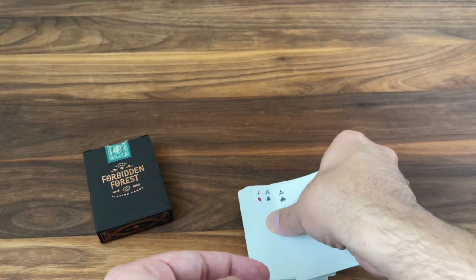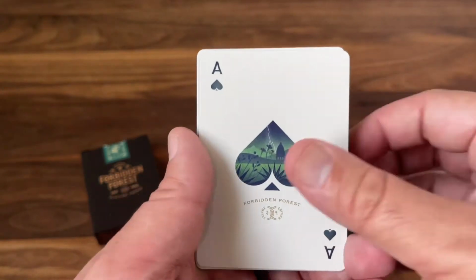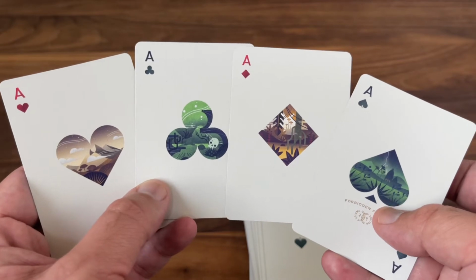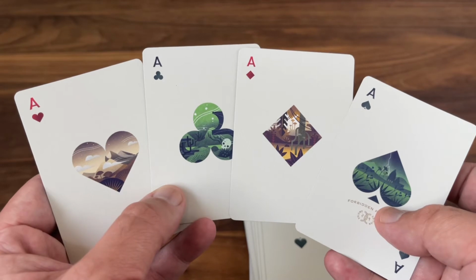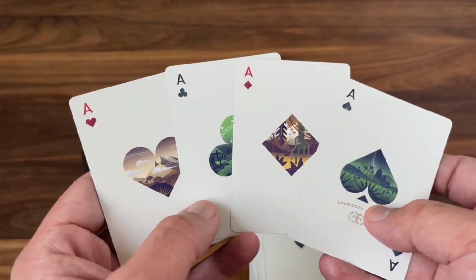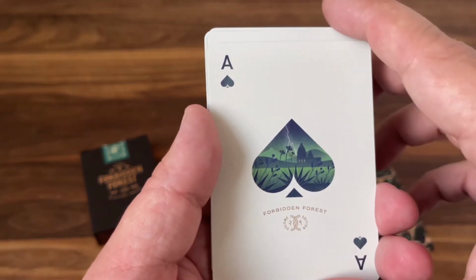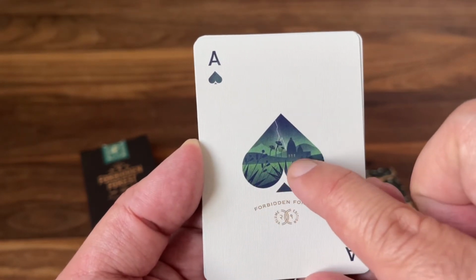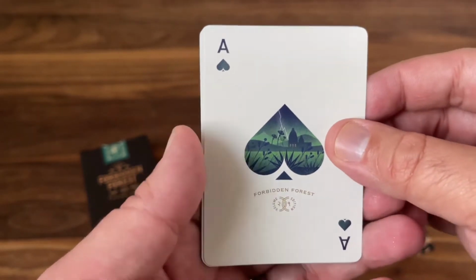All right, so the aces hint at another common theme that weaves its way through the deck, and that's the different areas that are represented. Each one of the aces features a large, fairly classically shaped pip in the center, but each one has an image of one of the different domains that some of the different stories or mythological characters came from. And each one of the suits is going to represent one of those domains. So the ace of spades with the forbidden forest underneath, this represents the grassland. So you can see the grassland scene there, the lightning in the background, the buildings in the foreground. Really cool artistic scene there in the middle.